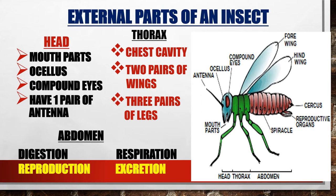Maybe going back to the thorax, we have wings there. The forewings are the ones in front, and then the hind wings are the ones behind. They take many forms, many shapes, depending on the type of insect that we are going to be talking about. We're going to look at that when we look at some of the orders, and the structure of the different ones.